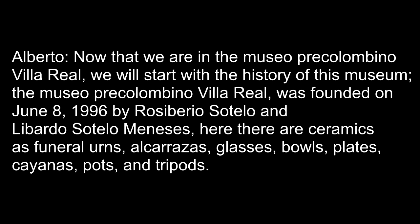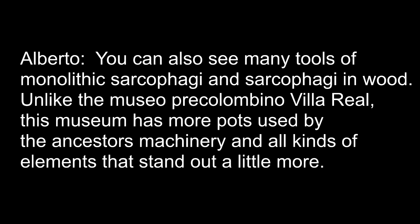Well, let's start. Now that we are in the Museo Precolombino Villarreal, we will start with the history of this museum. The Museo Precolombino Villarreal was founded on June 8, 1996 by Rosivari Sotelo and Libardo Sotelo Meneses. Here there are ceramics such as funeral urns, alcarazas, glazes, bowls, plates, cayanas, pots and tripods. You can also see many tools, monolithic sarcophagi and sarcophagi in wood. Unlike the Museo Precolombino Villarreal, this museum has more pots used by the ancestors' machinery and all kinds of elements that stand out a little more.